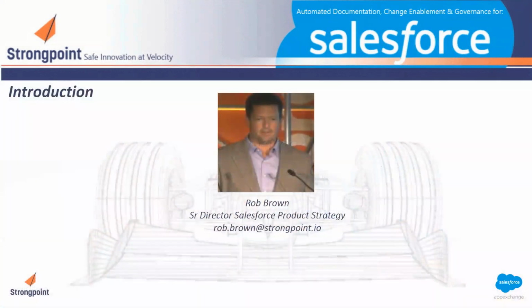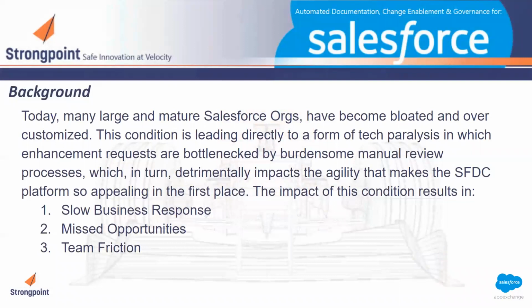So my name is Rob Brown. I oversee the Strongpoint product for Salesforce. I come from Salesforce, and this is a problem that's been haggling Salesforce for a long, long time. The idea that there's really no change oversight or governance solution that's baked right into the platform. So this leads to some pretty bad issues.